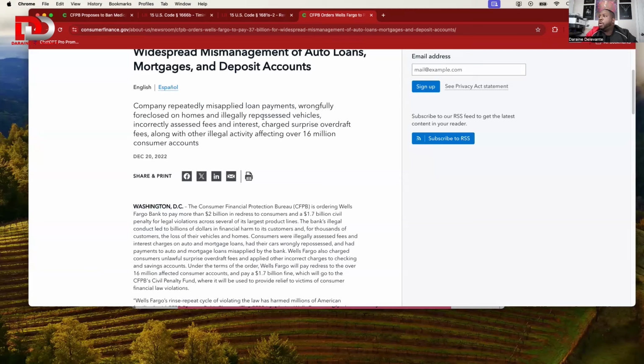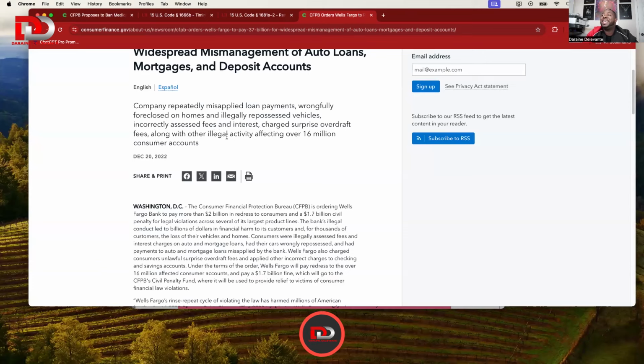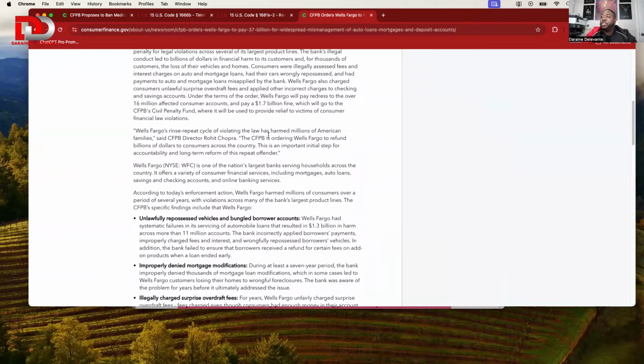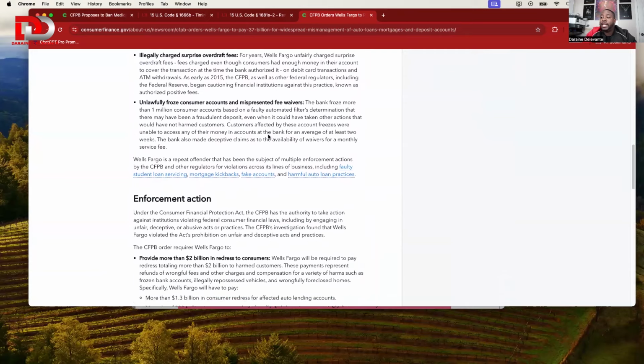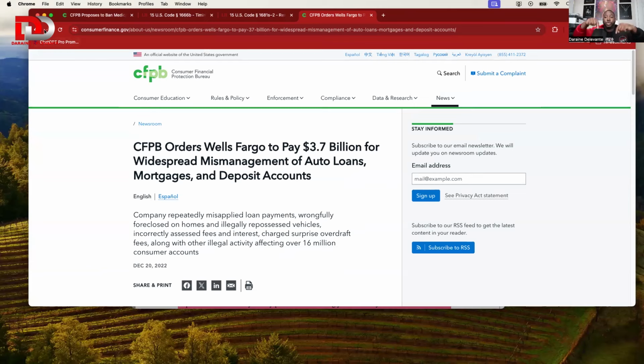All right. So basically, what they did was they incorrectly assessed fees and interest. So they might be in violation of your state usury law. Charged surprise overdraft fees, along with other illegal activities affecting over 16 million. So, guys, as you can see, this is a crazy lawsuit that happened, and you can use this letter down here that I'm showing you below. You can use this letter to delete a lot of your Wells Fargo negative items.